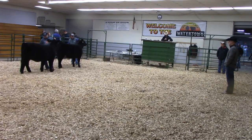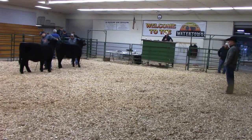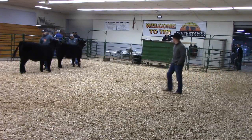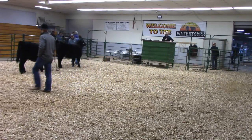We're going to get underway with the Maine Anjou Show. This is the first class of females this morning, class number one. These are April heifers, lot two, consigned by Skoglund Cattle Company, and lot four, consigned by Par 5 Cattle Company.